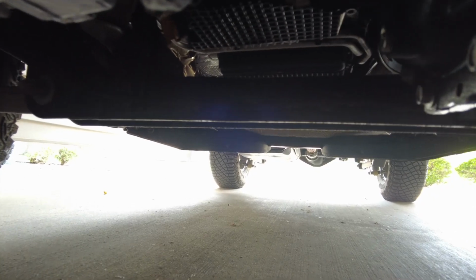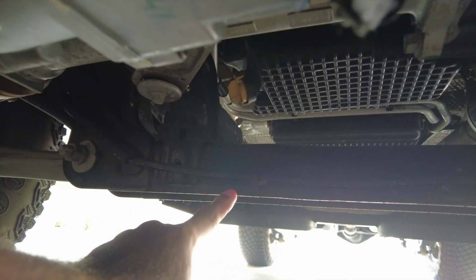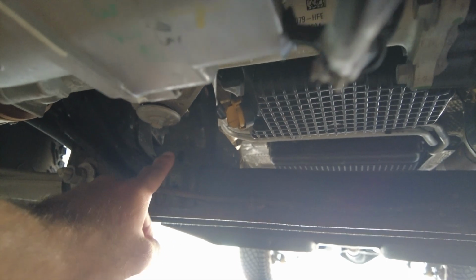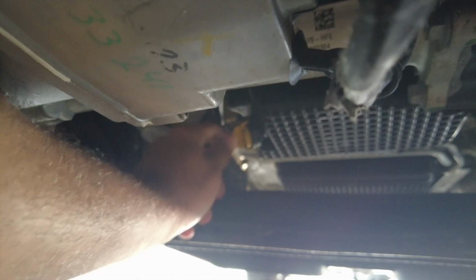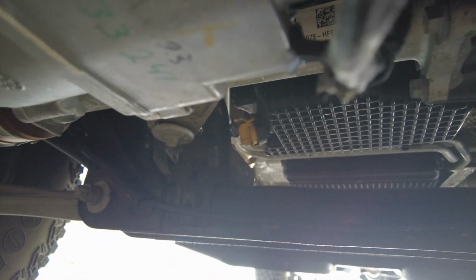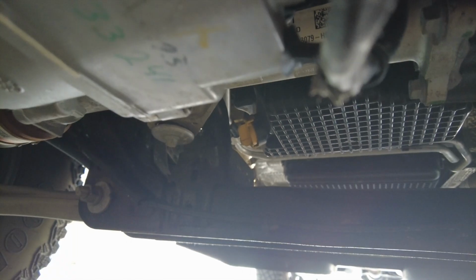All right, so as you're underneath, once the shielding is removed, right in front of this cross member facing the passenger side of the vehicle, this is where your drain plug is. Literally all you have to do is get a set of pliers, or if you can do it by hand, twist it off and the oil will start draining. But before we do that, there are a couple of extra steps we have to do to make sure that you drain as much oil as possible and that it drains a little bit faster.